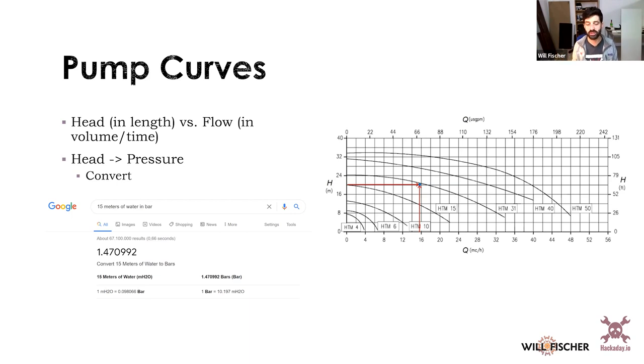They'll give you a pump curve. And this is telling you a pressure amount in terms of head pressure in length, weirdly, versus the flow rate coming out of the pump. So you can convert your head length to pressure, and you do that by Googling it. It's dumb, but it works. So this is kind of how you read one.